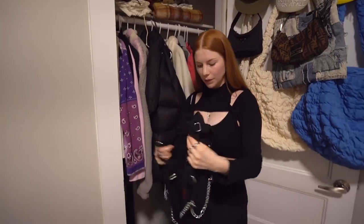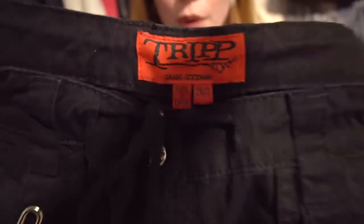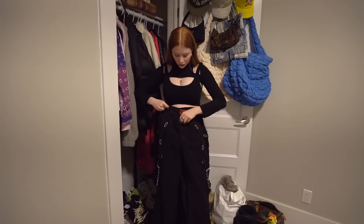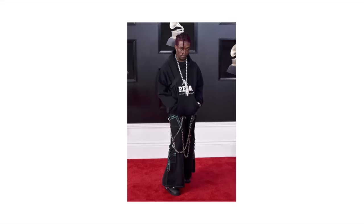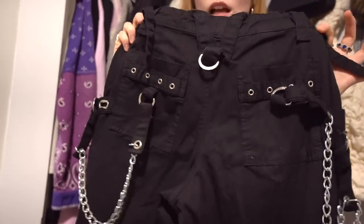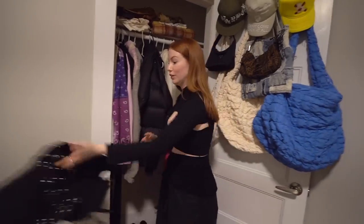These are kind of a funny, funky piece. So these pants are very funky. They're from Trip NYC, which is like a go-to goth brand, and it's been around for so long. It's like one of the only ones that's been long-lived. So they're super flared. They're kind of like that classic meme goth pant, but they're honestly super sick. I love seeing which ways I can style these. They are very noisy though, so you know when I'm coming when I'm wearing those.